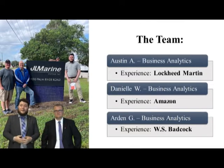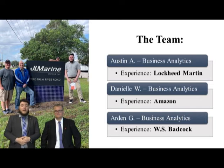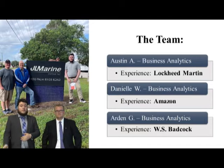Alright, like I said before, my name is Arden Guffin. Everybody on the team is a business analyst. Austin here probably has experience over at Lockheed Martin, and Danielle has current experience with Amazon, and I've had an internship with W.S. Badcock in their HR department.